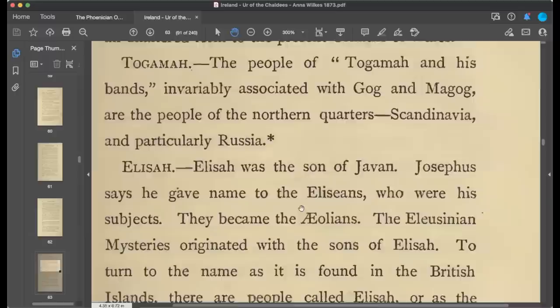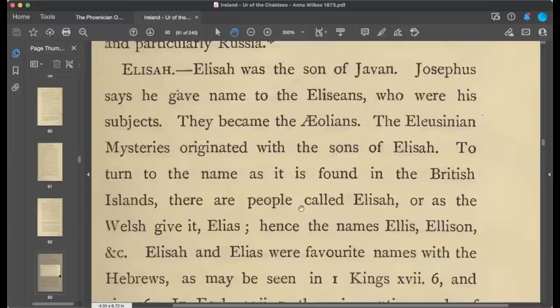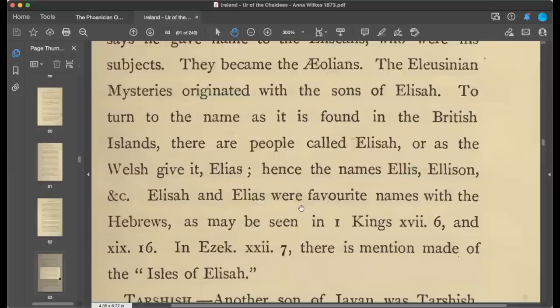All right, it says Elisha. Elisha was the son of Javan. Josephus says he gave name to the Eleusians, who were his subjects. They became the Aeolians. The Eleusinian mysteries originated with the sons of Elisha. To turn to the name as it is found in the British Islands, there are people called Elisha, or as the Welsh give it, Elias. Hence the names Ellis, Ellison, and Elisha and Elias were favorite names with the Hebrews, as may be seen in 1 Kings 22:6 and 19:16. In Ezekiel 27:7 there is mention made of the idols of Elisha.